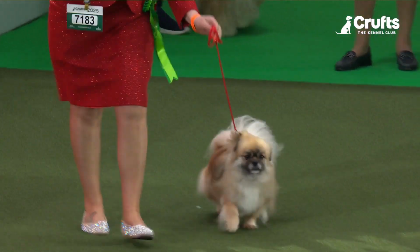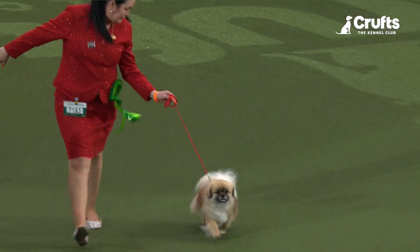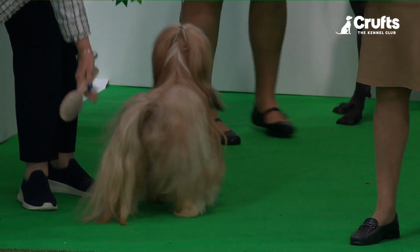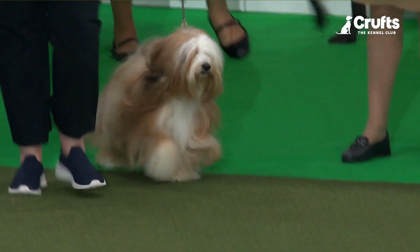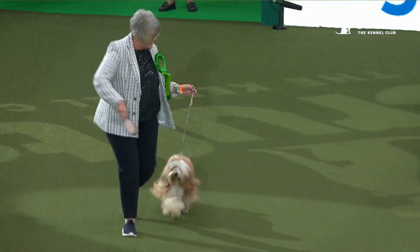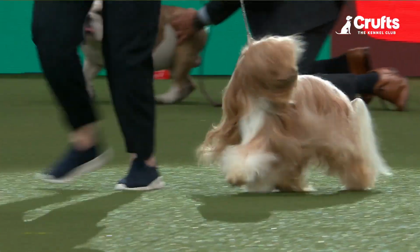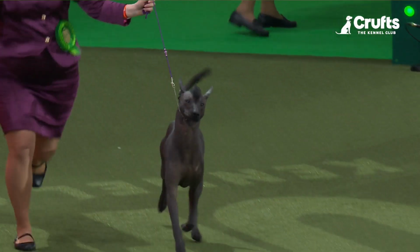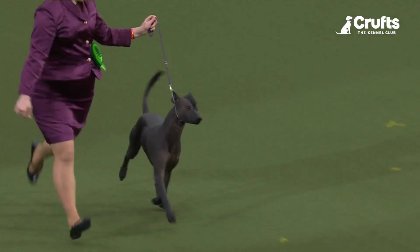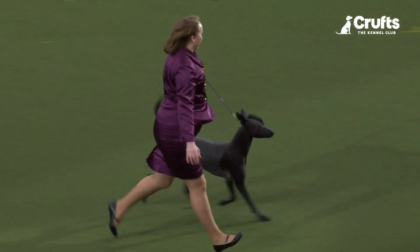There are 176 Tibetan Spaniels. This 3-year-old named Oslo from Ireland, the best of breed. And the Tibetan Terrier, followed by a larger Tibetan breed, the Tibetan Terrier. And the winner from the import group about to come in. This is the Mexican hairless dog, the Xoloitzcuintli. They come in three sizes. Here, the middle one. These best of breeds into the ring.